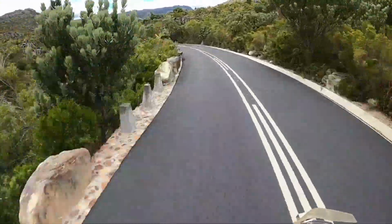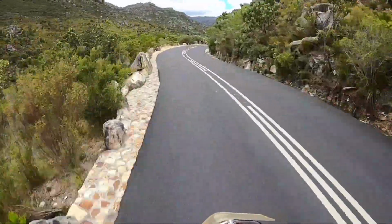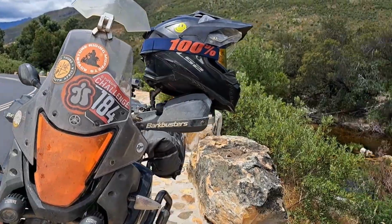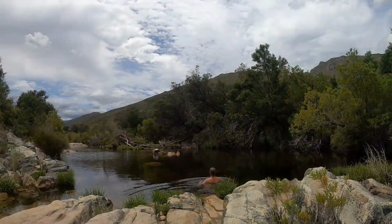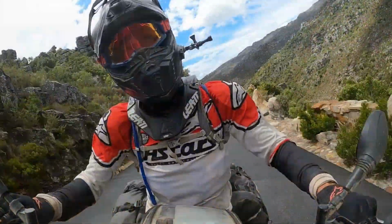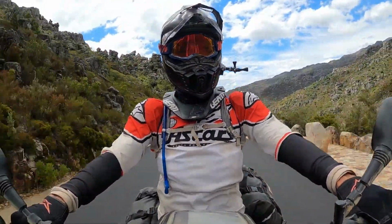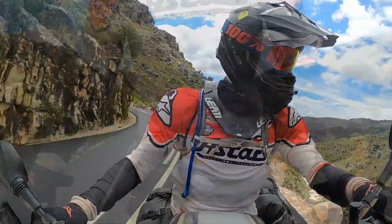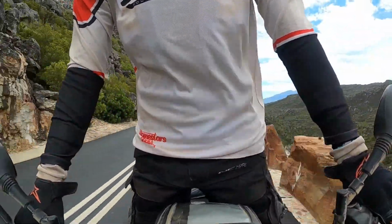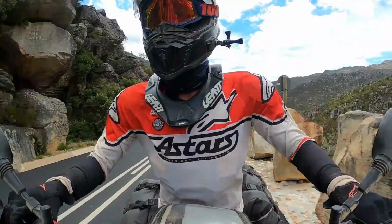So this is me heading home. I went on the Bainskloof Pass, but it was quite hot that day, so I was looking for a little swim spot. This is the one little spot I know of that I always go to take a dip, and I just had to cool down quickly. And this was me finishing off. So the Bainskloof is a very beautiful pass I can recommend. I can fully recommend this.